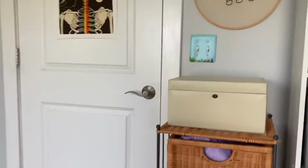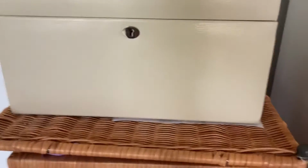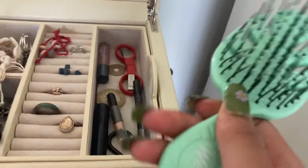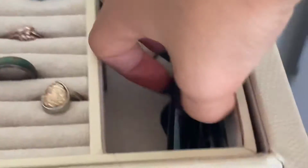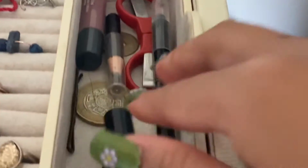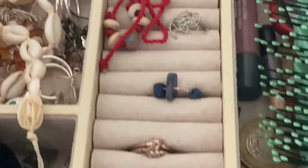Right here, I have this really cute little wheat woven tower, and I have my jewelry box on top of it, and this little white paper is a coupon from my mom. But anyway, here's my jewelry box. It's a really nice, pretty clean color. In my mirror, which is disgusting, but there you go. In this little section, I just have my hairbrush, a little bit of makeup, some mascara and eyeliners, some lipstick. And then right here is where I keep all my rings, and then the bracelet.